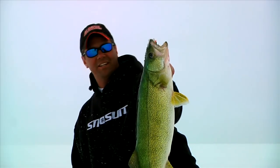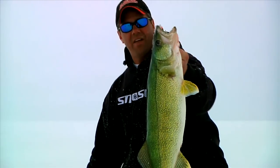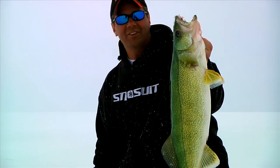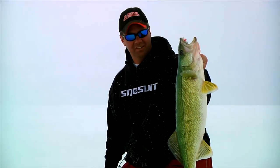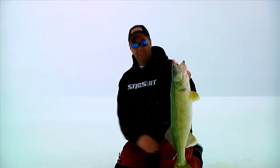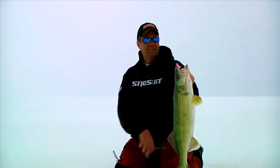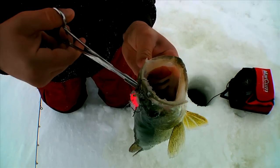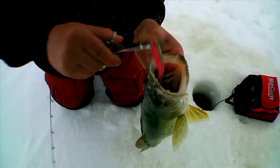Just green goodness. I mean, look at that. That's why they call them greenbacks. It almost looks like lizard scale skin. Just gorgeous. I'm in love with this place. That is a mouthful of blade for that fish. Barbless hooks pop right out.